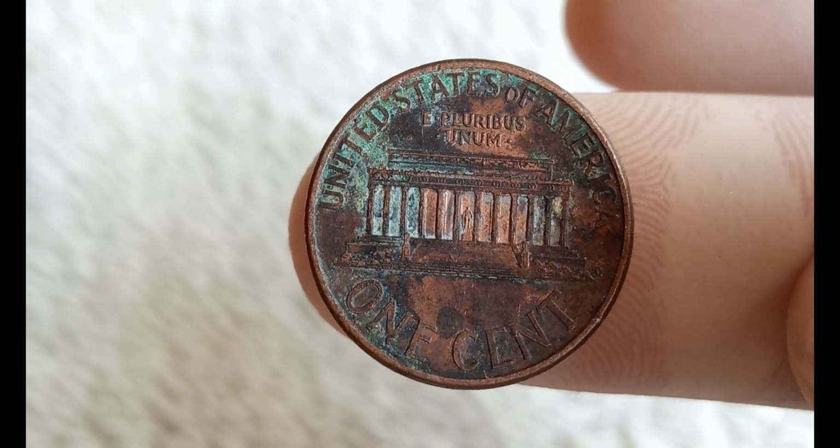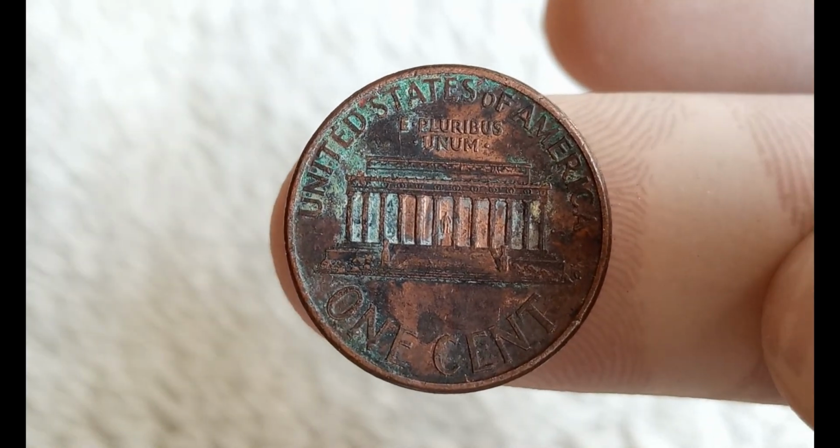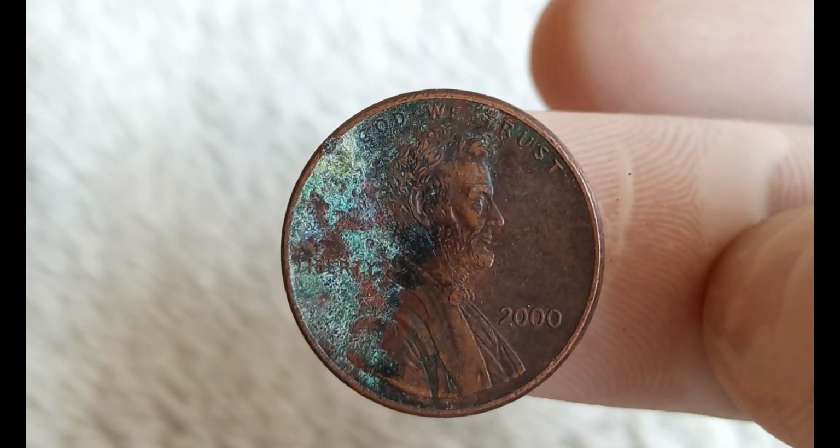Collectors around the world dream of holding even one of these rare pieces in their hands because it is not just metal, it is history preserved forever. Now let's talk about the details.